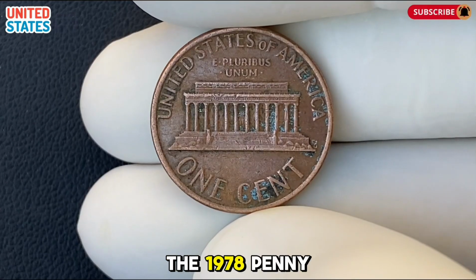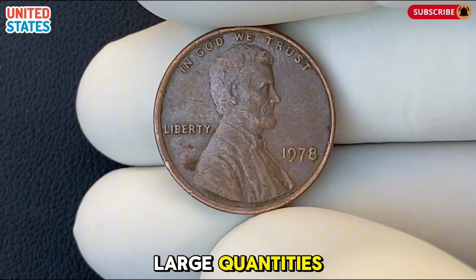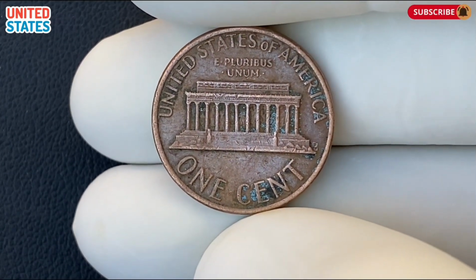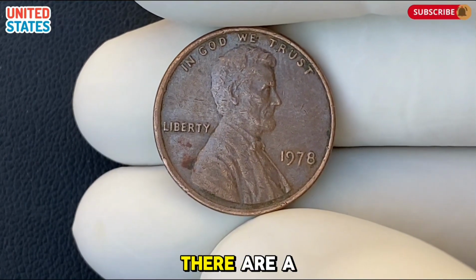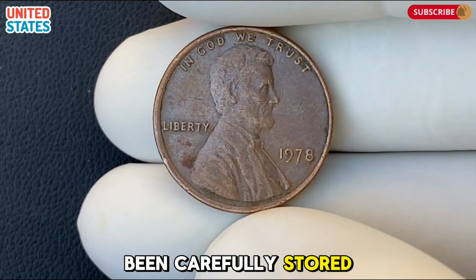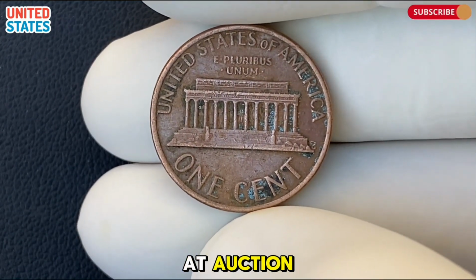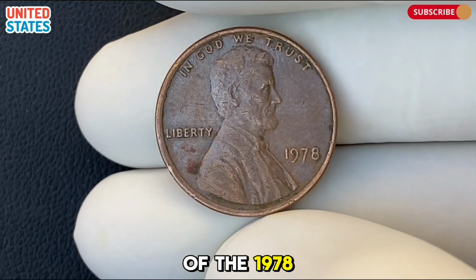But what makes the 1978 penny so interesting to collectors? While the penny was widely circulated and produced in large quantities, there are a few key factors that can make this coin highly sought after in the numismatic world. The first of these factors is the condition of the coin. While most 1978 pennies are likely to show signs of wear and damage due to years of circulation, there are a select few that have been kept in near mint or uncirculated condition. Coins that have been carefully stored and preserved over the years are worth significantly more than their face value. In fact, an uncirculated 1978 penny could fetch hundreds of dollars at auction, especially if it is graded in exceptional condition, but it's not just condition that drives the value of the 1978 penny.